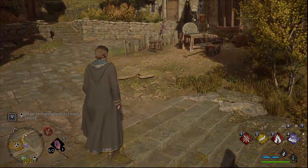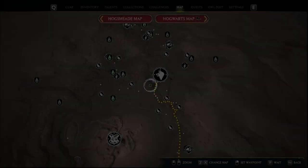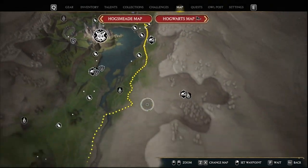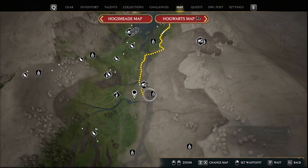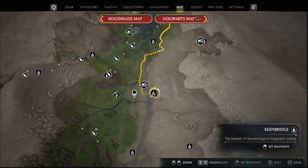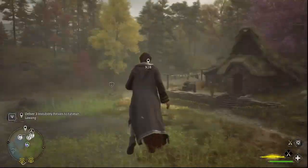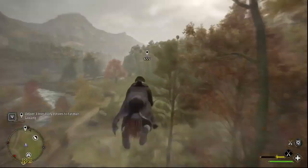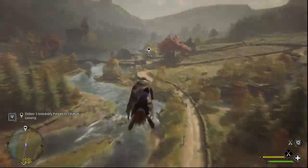At this point, you can actually run out of Hogsmeade and travel by your choice, or you can fast travel on the world map all the way down here at Keensbridge. I don't have that location, so I'm going to go to the nearest one that I do have, and I'm going to fly down, which I have sped up for you. And if you do something similar, you're going to see these balloons. You can, of course, stop and pop the balloons here and the ones over Keensbridge.